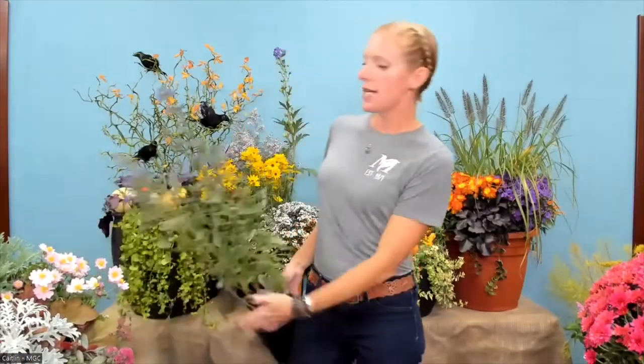Next plant is Caryopteris. So Caryopteris starts blooming, I'd say mine was well over 1 month ago, so this one's on her way out. Caryopteris is another deer resistant. They do really well in full sun, really well-draining conditions. They kind of grow more so in like gravelly locations. Another non-native, this is from Asia, but pollinators like it all the same.